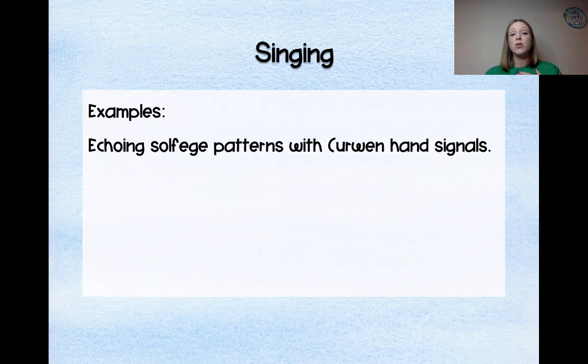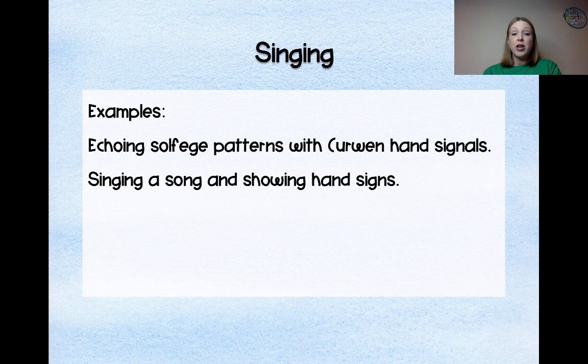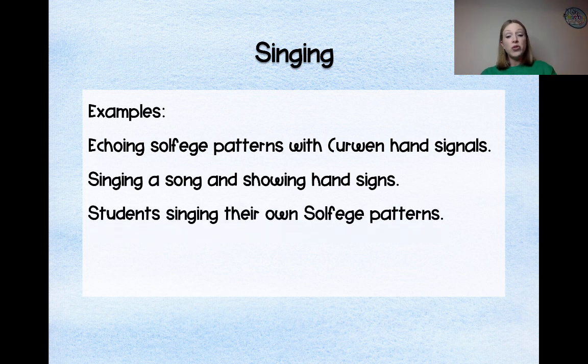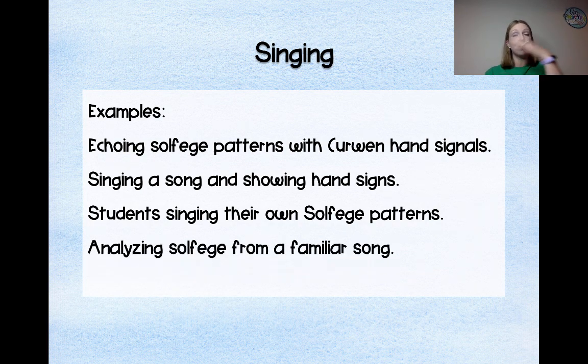Here's some examples. Echoing solfege patterns with Kodály hand signals. Yep, we use them. And so we might echo, sol mi, sol mi, sol mi, do. And then the students would do it as well. Then you might sing a song and show what the ending is and analyze it. Naughty kitty cat. Oh, that's mi, mi, re, re, do. And so we talk about those things. We would have students singing their own solfege patterns. Again, at first, they're not going to be perfect, but eventually they're going to learn more as their musical knowledge grows. We're going to analyze solfege from a familiar song.